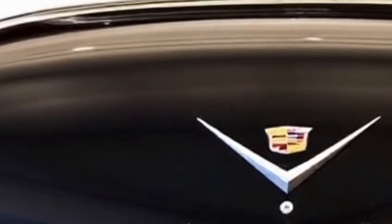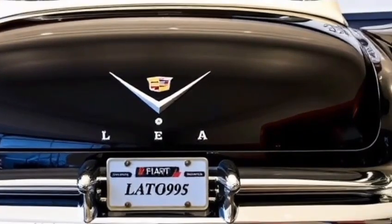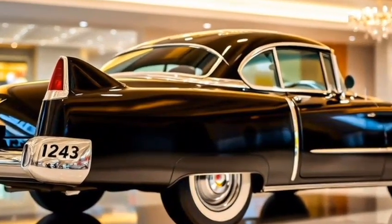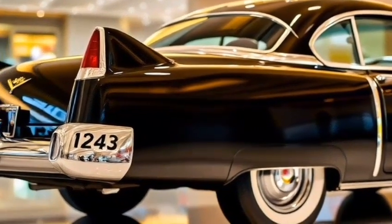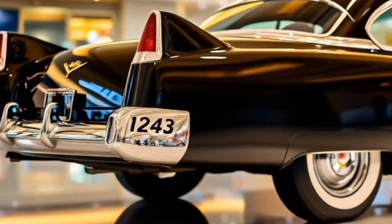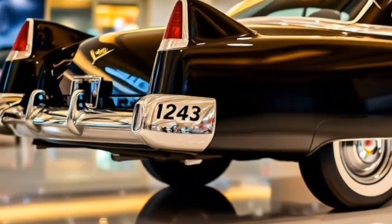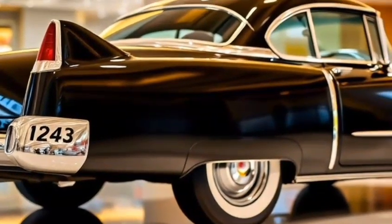Inside, the Eldorado was all about luxury and comfort. The interior came with high-grade leather seats, which were available in colors that matched or contrasted with the exterior paint. The dashboard was loaded with polished chrome details, and the controls were designed for ease of use and a premium feel. A standout feature in the cabin was the power-operated accessories, something not very common back then. This included power windows, a power-operated convertible top, and even power steering. Cadillac was ahead of its time by offering features that many competitors couldn't match.